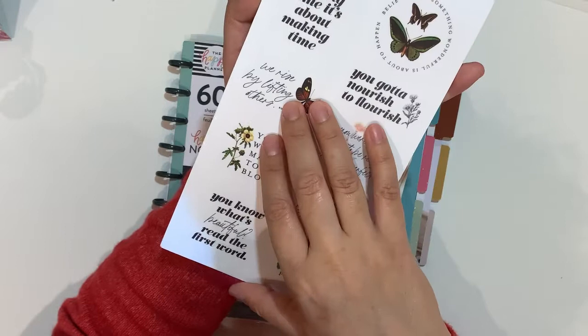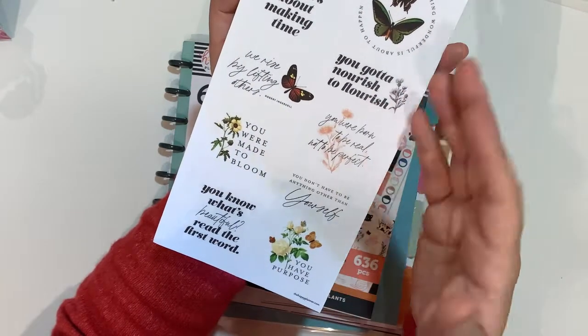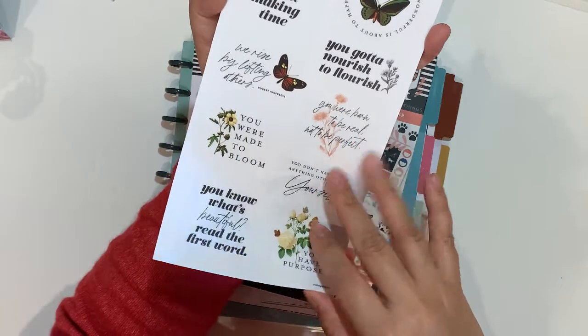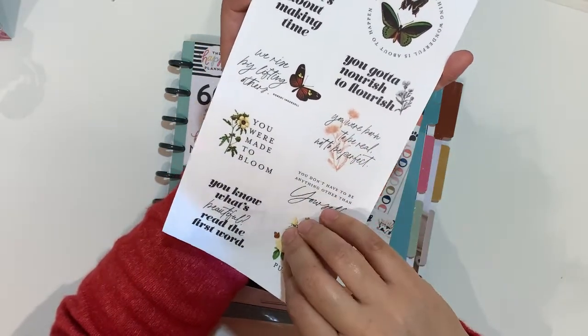So it's not about having time, it's about making time. And this is often what I say. I didn't make time for that. It's not that I didn't have time. I did have time, I just didn't do it out of my own volition.